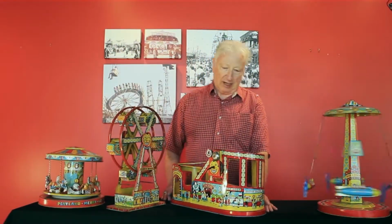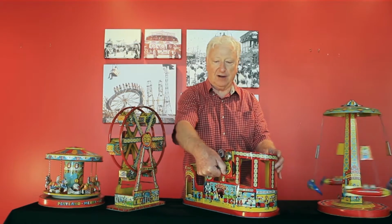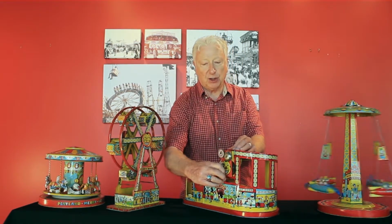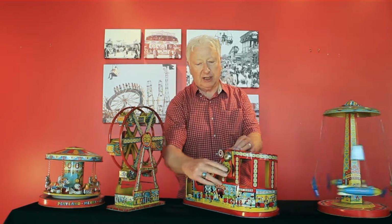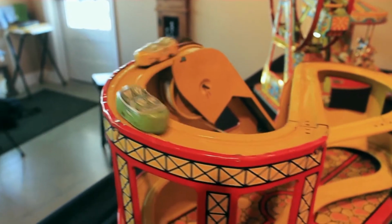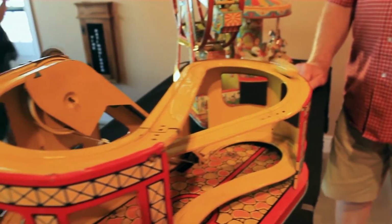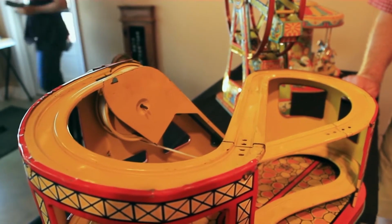And while that one's running, I'm going to show you the roller coaster. And this was a very, very popular ride. They produced many, many thousands of these, and they're still pretty readily available and easy to find. Another little action toy that gives you the idea of what goes on with a real roller coaster.